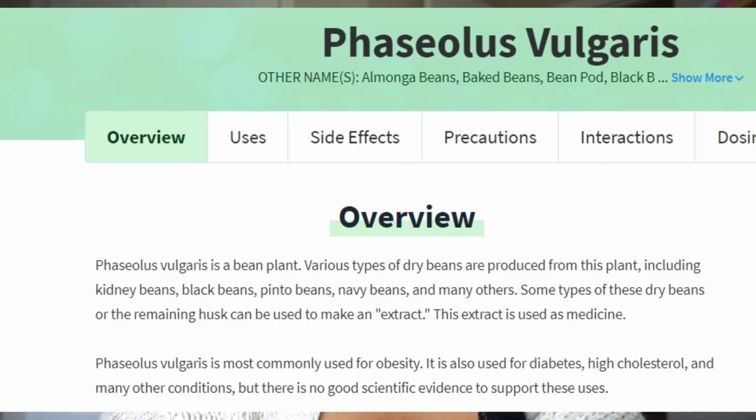Anyway, according to WebMD, Phaseolus vulgaris is a bean plant. Various types of dry beans are produced from this plant, including kidney beans, black beans, pinto beans, navy beans, and many others. Some types of these dry beans or the remaining husk can be used to make an "extract," quote unquote. This extract is used as medicine. Phaseolus vulgaris is most commonly taken by mouth for weight loss and obesity.